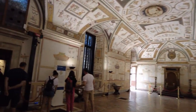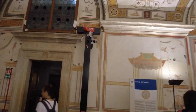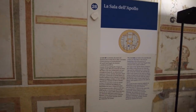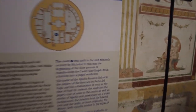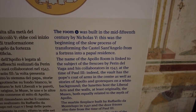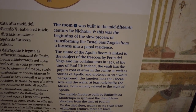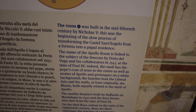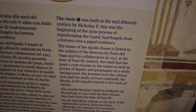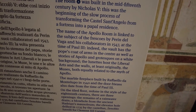Amazing, huh? Let's see what it says about this room. It certainly has some security to it. The room was built in the mid-15th century by Nicholas V. This was the beginning of the slow process of transforming Castel Sant'Angelo from a fortress to a papal residence. The name of the Apollo room is linked to the subject of the fresco by Perin del Vaga and his collaborators in 1547 at the time of Paul III. Apollo grotesque on white background.